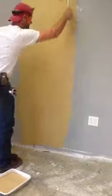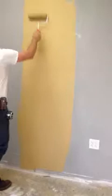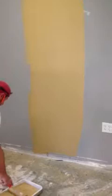What color is that anyway? Well, it's going to dry about a shade lighter than what it is now. All right. The color that they call this, though. Yeah, it'll dry a little bit lighter than that. It's called almond toast. Almond toast? All right, cool. That sounds good.